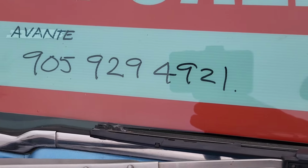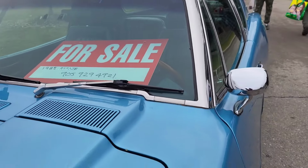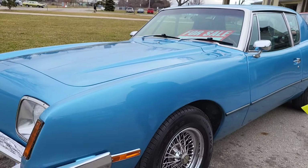Okay guys, if you're interested in this 1983, that's it. Very gorgeous car, right? Yes, yes.